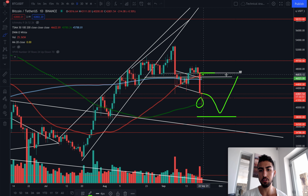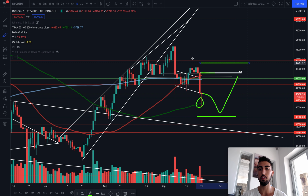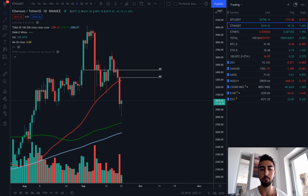And so 38,000 is on the table, 49,700 is not on the table anymore. We need to see 47,000 at this point to even assume that we can get back to that $50,000 level. So that's what I'm monitoring for Bitcoin. Of course, a lot of this is going to affect the altcoin markets. Altcoins are not just going to do extremely well if Bitcoin's not doing well.